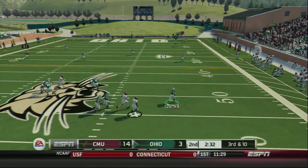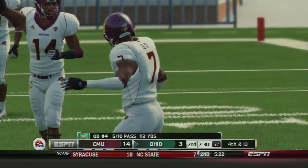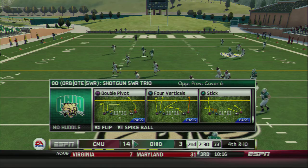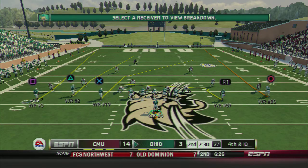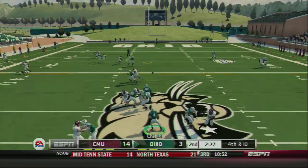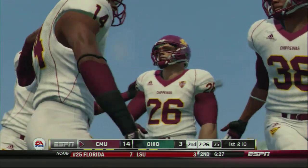Pressure coming. Passes, and it's almost picked off. The defense always likes to see a pass broken up, but getting the turnover would have been really big. They'll line up with five wide receivers. One's incomplete. Unable to pick up the first down, and the ball will change hands.